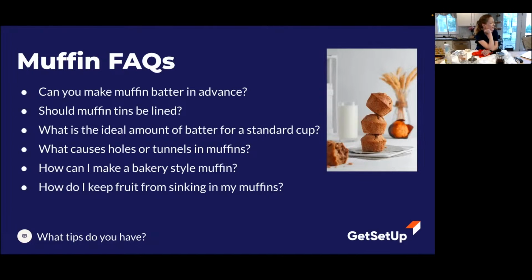All right. And how about this? How do I keep fruit from sinking in my muffins? I didn't do that today. I didn't really need to. It worked out okay, but it's not a bad idea for this little tip here. Does anybody know? Mix a little flour in them, right? Yeah, that's it. And I would guess you could reserve some flour from your recipe to do that with, so you're not adding extra flour. That's usually what I do. Yeah. Good job.